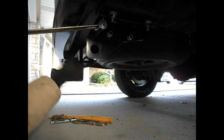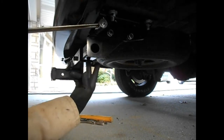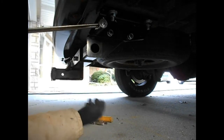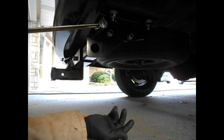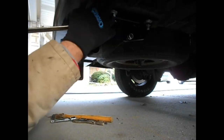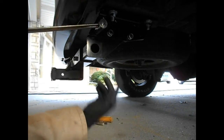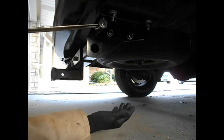Also, while you're at it, comment in the section below and let me know whether you think I ought to weld this or not. It's all bolted on there, supposed to be secure. This is a newer vehicle than I'm used to working on, so I'm concerned about the actual steel frame of the vehicle being a type of steel that, if I get it hot by welding it, is that going to loosen or weaken the strength of it?